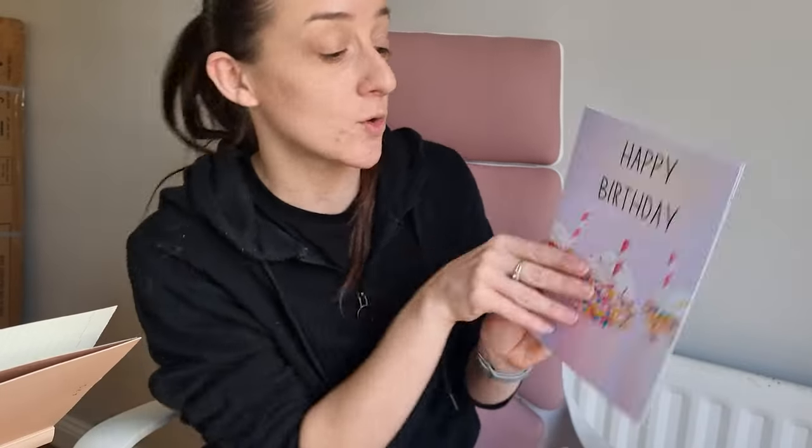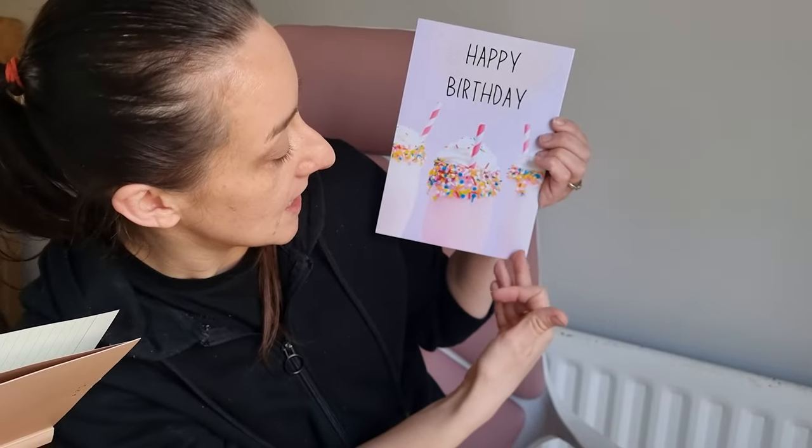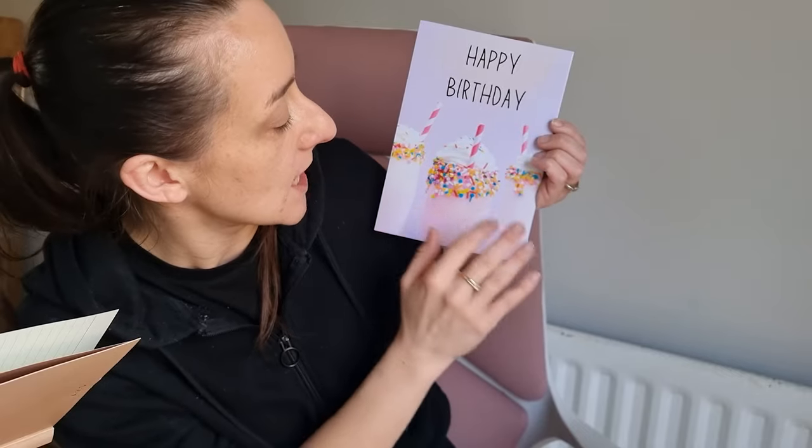Day 24 was milkshake. So we went for three really bright coloured milkshakes with sprinkles, and just put happy birthday at the top. Then the next one was bubble bath.